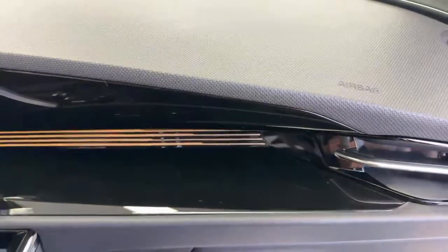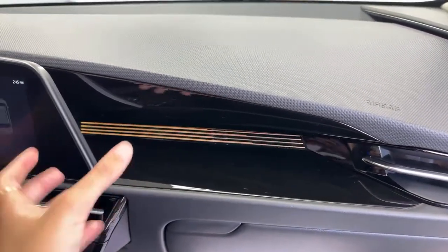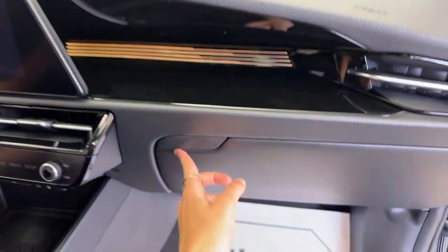The ambient lighting's pretty cool too, eh? Ooh, look at that. It's an interesting color right now. It's definitely yellow in person, but it's picking up orange on camera. You can change it to whatever color you'd like though.